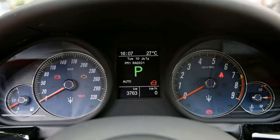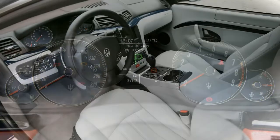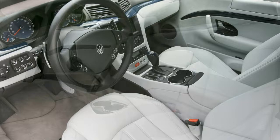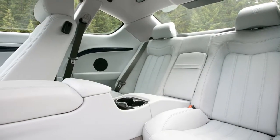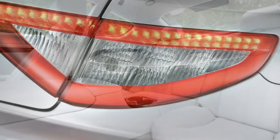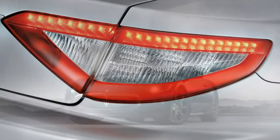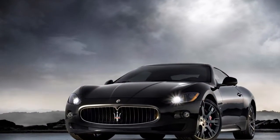The verdict: it's getting on a bit, which doesn't help running costs or the availability of the latest tech, but as an emotional purchase we don't think you'll be unhappy with the Maserati GranTurismo. It's powered by a brilliant engine, has an attractive cabin, rides and handles well and has lovely front seats with room for 4 adults. Read on for the full Maserati GranTurismo review as we get right under this car's skin.